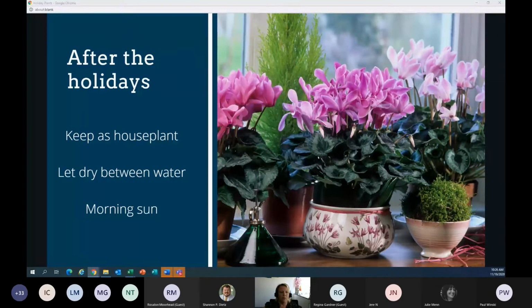Here's the thing with these plants after the fact. They can stay outside after their leaves have dropped. After they're done blooming, their leaves are going to start dropping. That's when you're going to start restricting that water. And once those leaves have dropped, you can just store those tubers somewhere dry in vermiculite or something for about 6 to 12 weeks. So, there's a good dormant period.